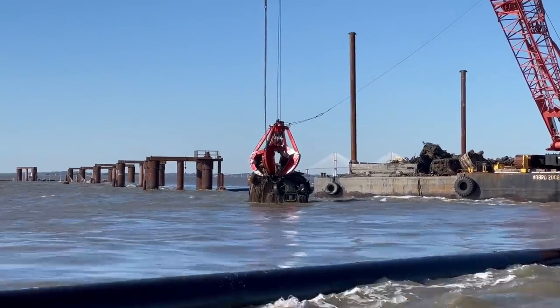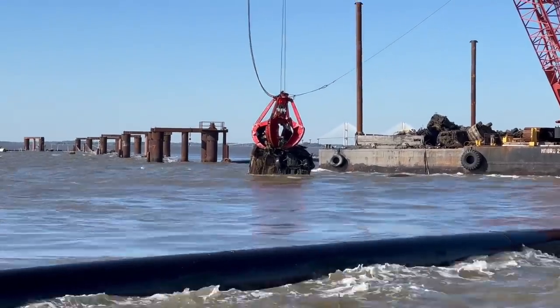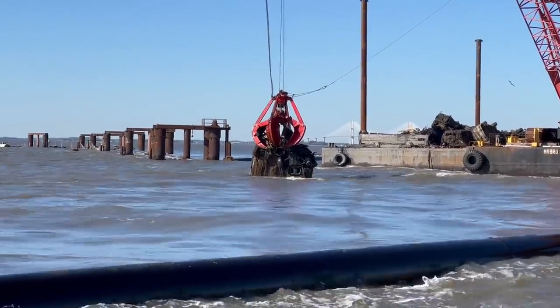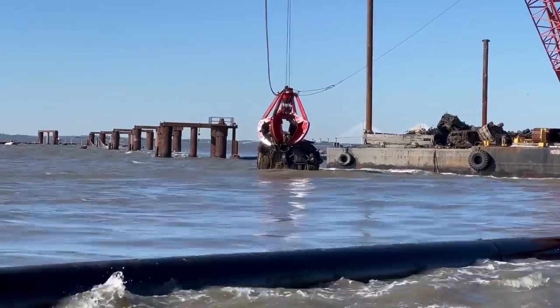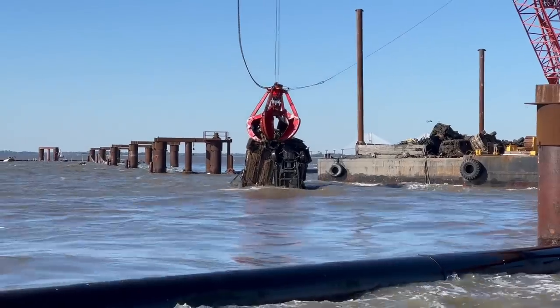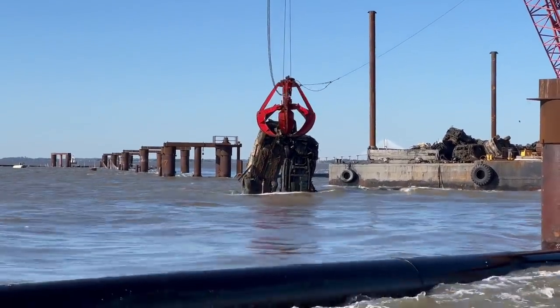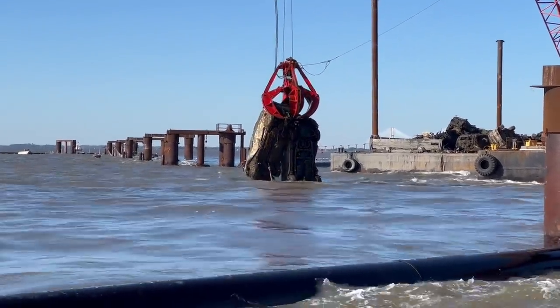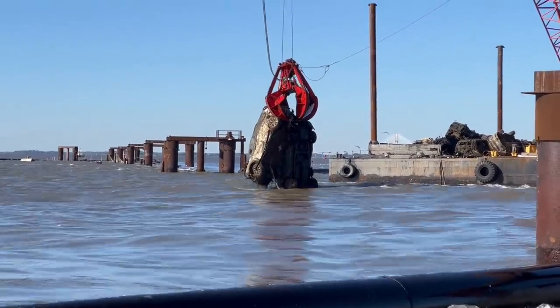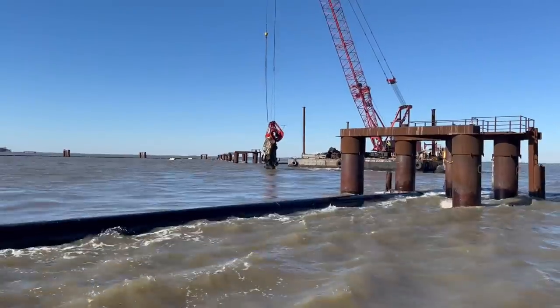Impressive skills here with this operator, and they're continuing to get these cars and the other debris that is on the floor of the Sound up and they're placed on that barge. This operation is expected to continue for a while, as we think there's quite a bit of this debris down on the bottom of the sand. You guys enjoy the car fishing.